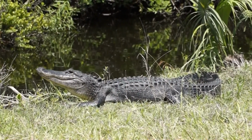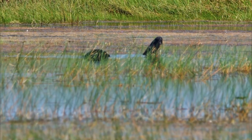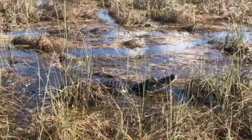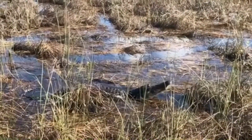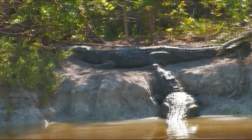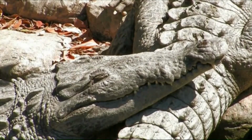Alligators marking their territory sometimes groaned and then would lie still or sink into the weeds. It was mating season, and we caught one huge gator bellowing through the grass to make his presence known. This is one of the few places on Earth where alligators and crocodiles live together.